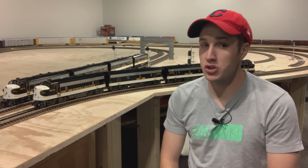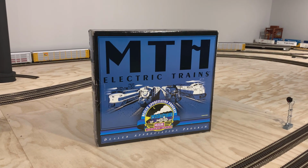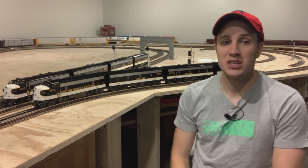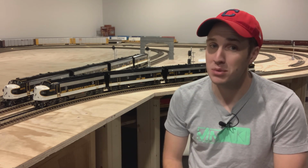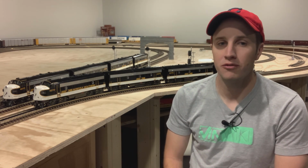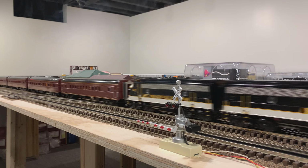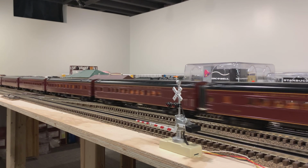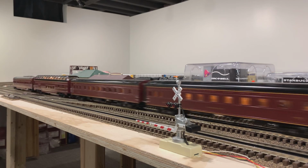MTH released their first version of the Norfolk Southern OCS set in 2008. It was released exclusively as part of MTH's Dealer Appreciation Program, or DAP for short. This means that dealers could only order a maximum of 2 sets each. As a result, only about 250 of these DAP sets were made, making them very rare, valuable, and hard to come by. The full set featured the ABBA engines equipped with Proto Sound 2.0, a 5-car pack of passenger cars, 2 2-car packs of passenger cars, and a dome car for a grand total of 10 Norfolk Southern passenger cars.